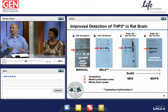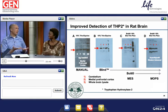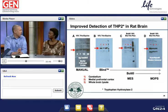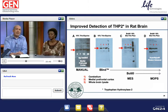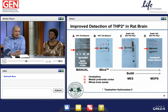So just to clarify, if anybody was saying, wait a second, he said 2 mils and now she's saying 2 microliters, where is the difference? You were saying the same thing. So this is awesome. Great data. And I can very much appreciate that you have very small samples in rodent brain. It's not like you have gram amounts of tissue to work with. So it's great to see that enhanced sensitivity.